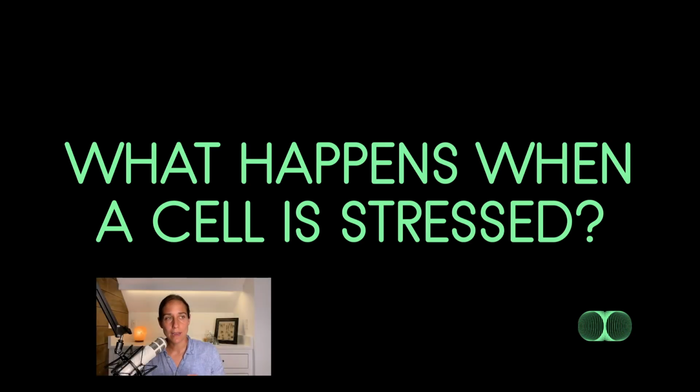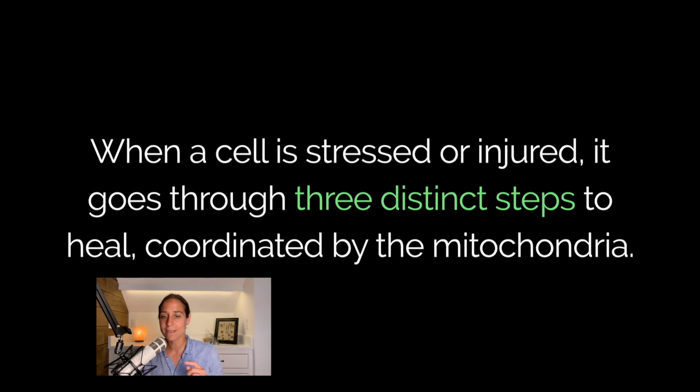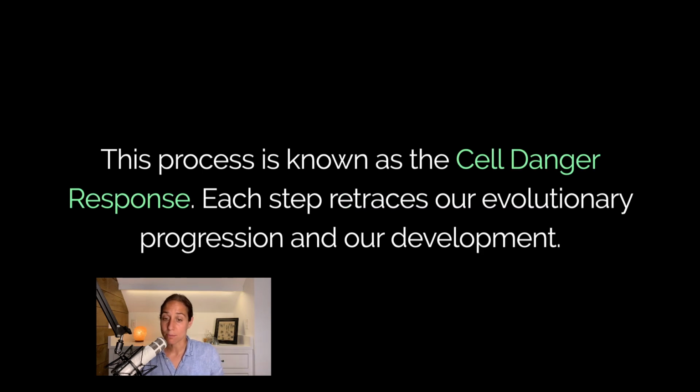So now that we have that background in how cells evolve, let's take a look at what happens when a cell is stressed. And by stressed, I mean either infected or damaged or cut or too hot or too cold, or even psychological stress coming from a higher organization like our brain. When a cell is stressed or injured, it goes through 3 distinct steps to heal, and these are coordinated by the mitochondria. This process is known as the cell danger response.